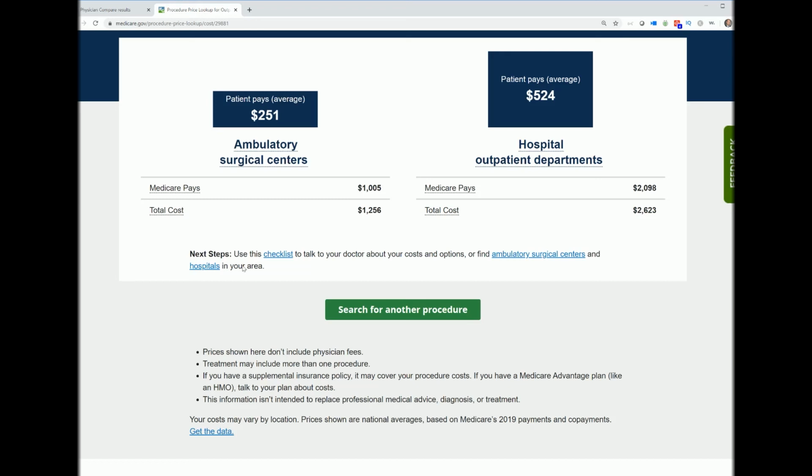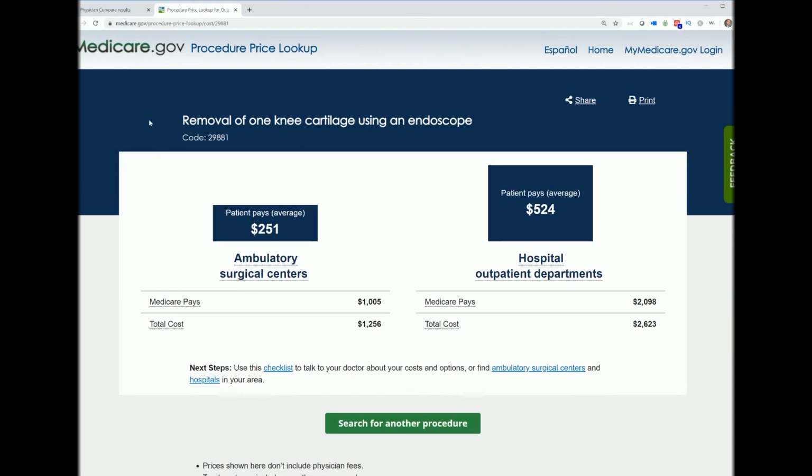You can also see what the total cost is. So you can see if you go do it at a hospital, it's about $2,623. Of that, Medicare will pay $2,098, leaving you with a copay of $524. Let's go back to the main site.